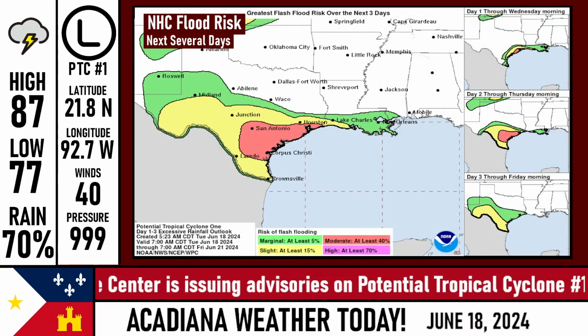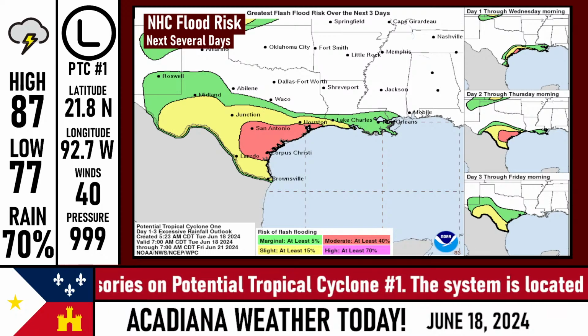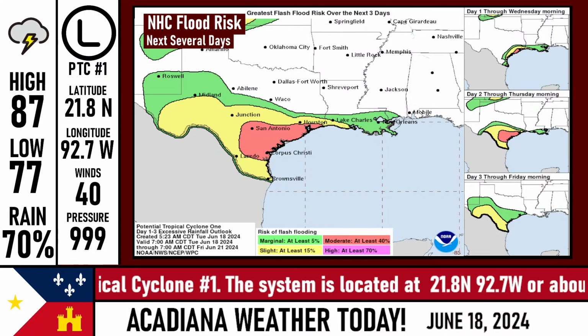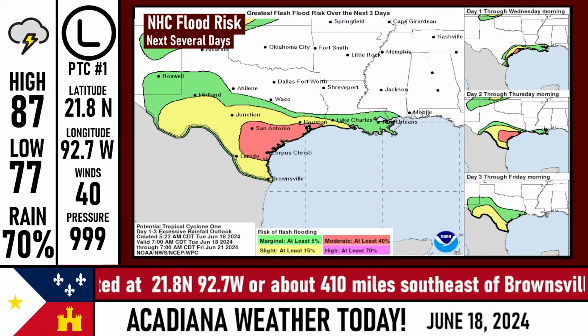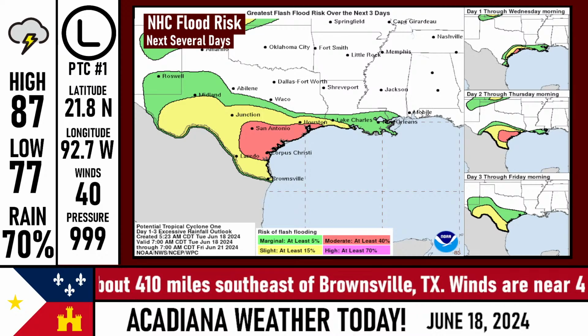Now, from the National Hurricane Center, there is a flood risk, and whenever you get a weak tropical system like this and something that's slow moving, they do tend to produce a lot of rain. And right now, the greatest flood threat is going to be the central coast of Texas and then inland to about San Antonio, and the flood risk still exists all the way to the Rio Grande Valley.